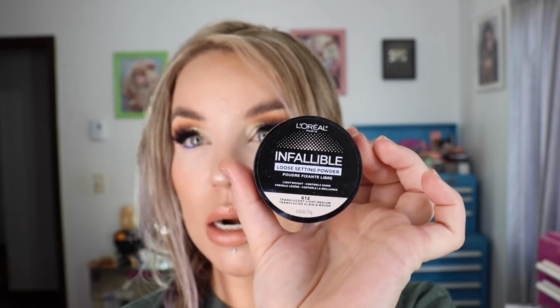The jar you do get is kind of small, and it has 0.26 ounces of product in there. So you're not getting a whole ton of product, and it is a smaller jar, but the product inside is really nice. This is what I use to set the foundation that I have on my face today, and it looks really nice. I also grabbed another one of the Covergirl and Olay Simply Ageless foundations, and I got the shade 200 again in Fair Ivory.